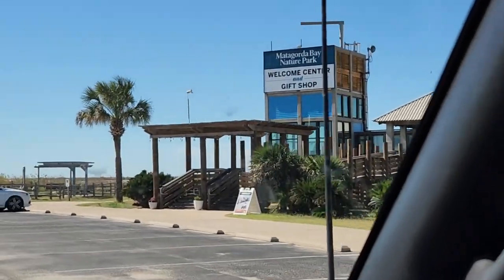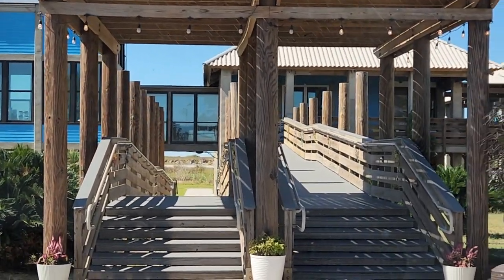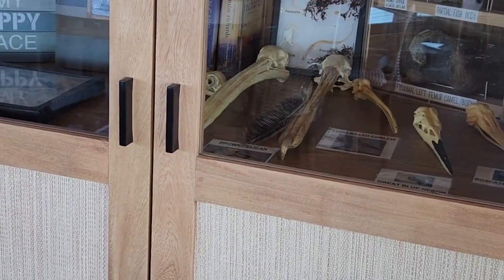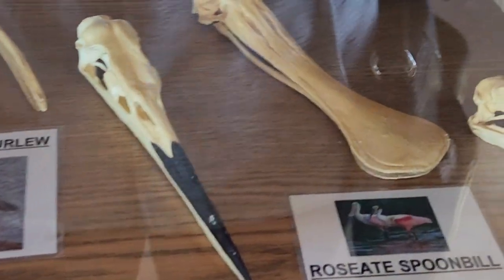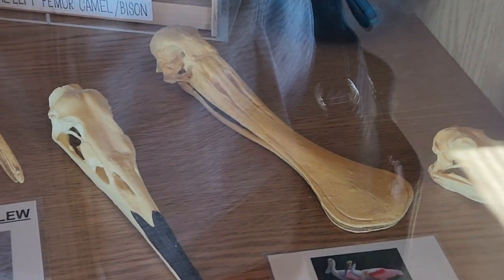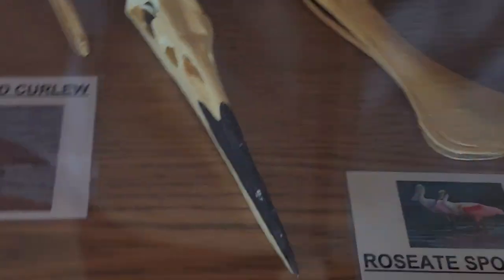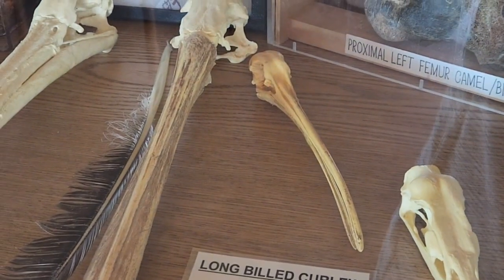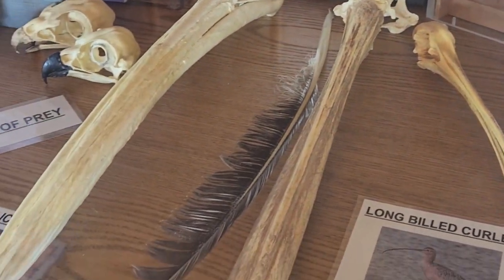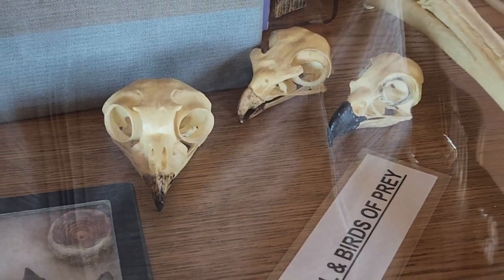Welcome Center. Let's see what's inside. There's a little display room in the visitor center, and here's some of the different skeletons of a spoonbill. Long-billed curlew, never heard of that. And those are pelicans. Owls and birds of prey.